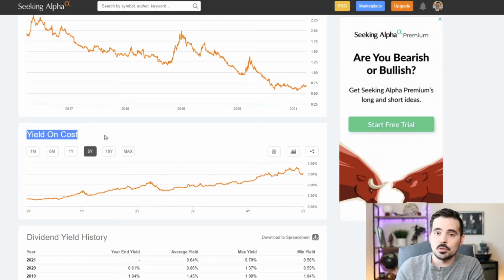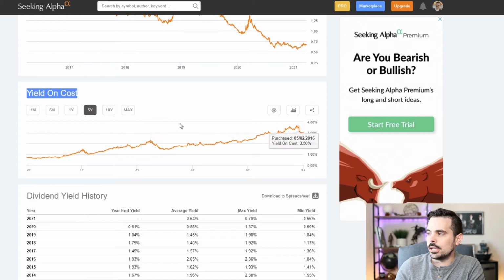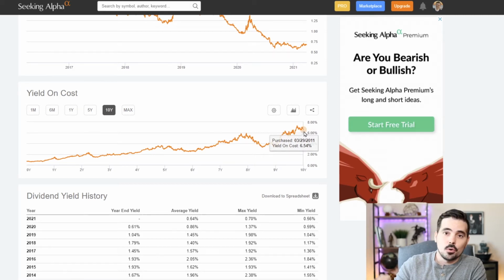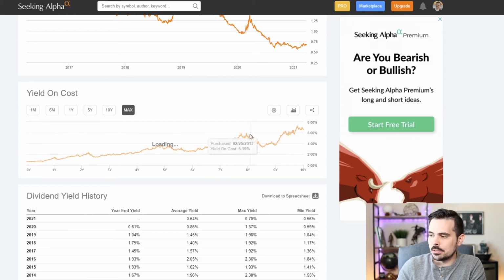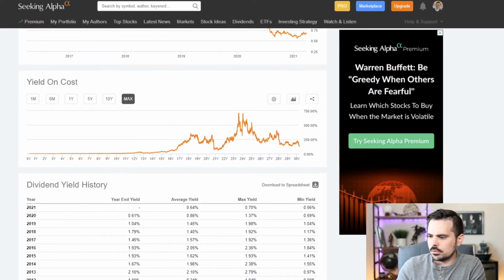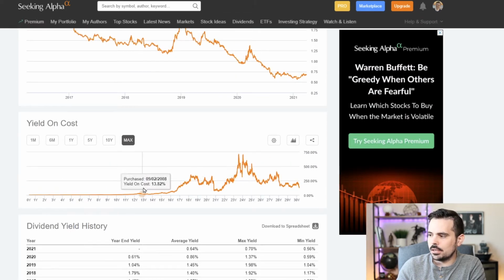Yield on cost is something where, depending on when you bought the stock, or the price point that you paid and what the yield was, you see what you're getting now. So if you bought Apple 10 years ago, not only were you getting that great growth over the 10 years, but let's say you didn't buy anything more, maybe you put in like $10,000 and just left it there, your yield on cost would be 6.54%. That's way better than the 4% goal that most people talk about on the platform. And I think that's amazing. And then if we go back even further, to the max, I'm trying to think when Apple started paying out their dividend. I think it was 2012, give or take, when they started paying out their stuff.